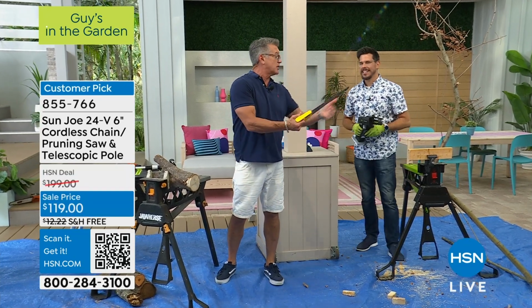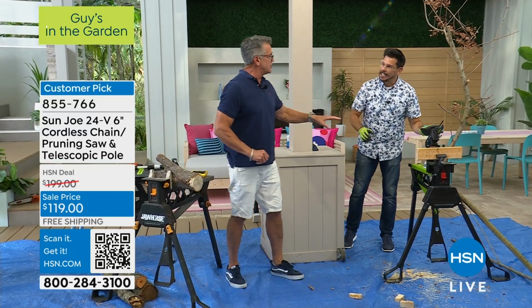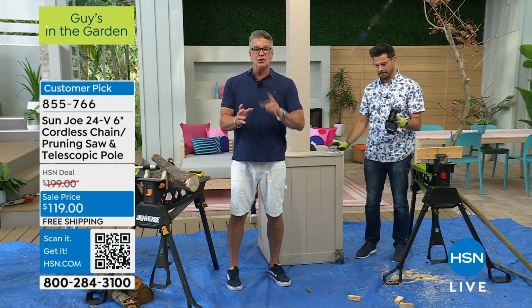And you see how it just fell? That's a line of teeth. They're wobbly. I'm just going to put it over here. All right. There's a lot of built-in safety features to this. There's a hand guard. There's a guide on the top so that you can use it.